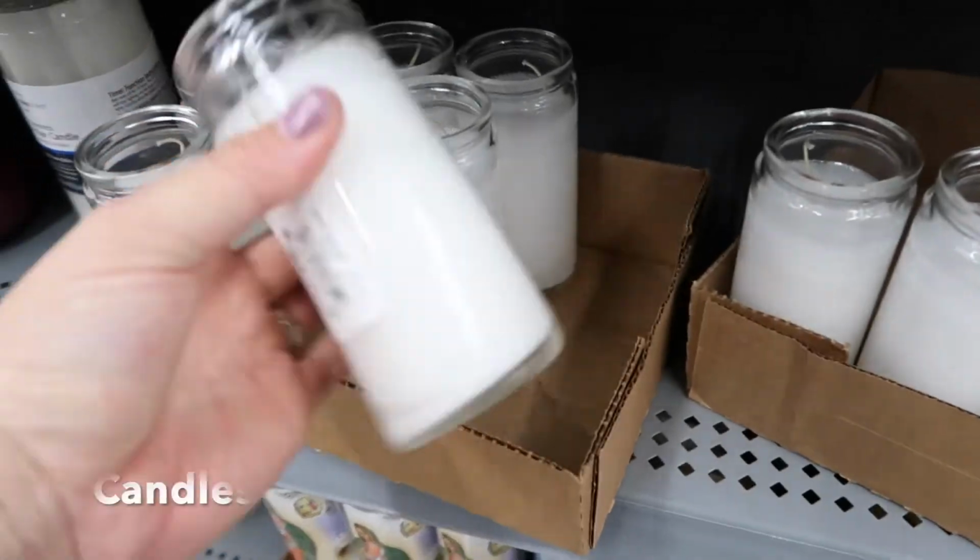So here we go. First thing I'm gonna grab is candles. I know that I want a dim room with like really kind of romantic lighting. I'm gonna go for non-scented candles because I don't know what smells are gonna piss me off. So I'm gonna just pick something super cheap and plain and unscented.